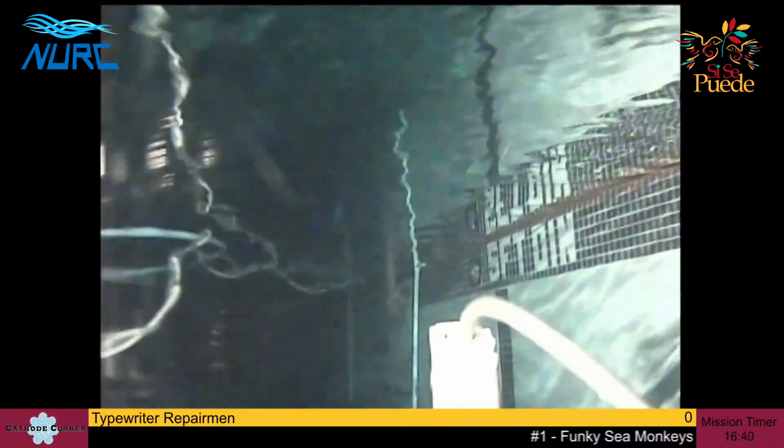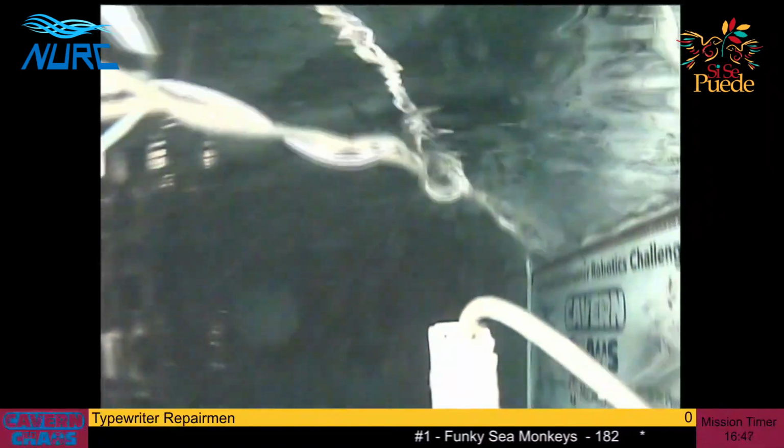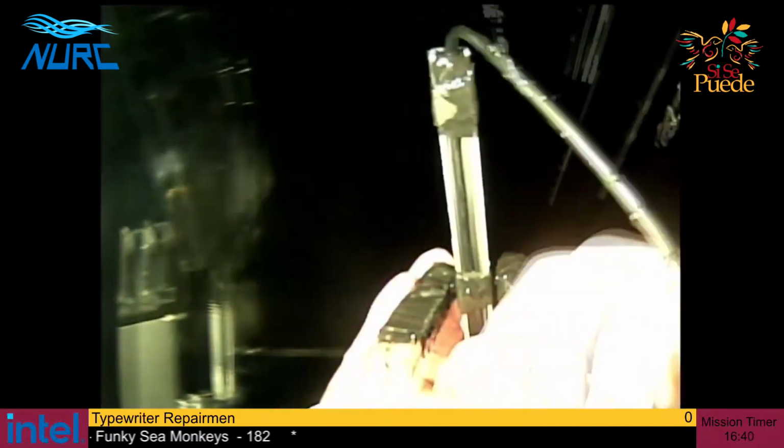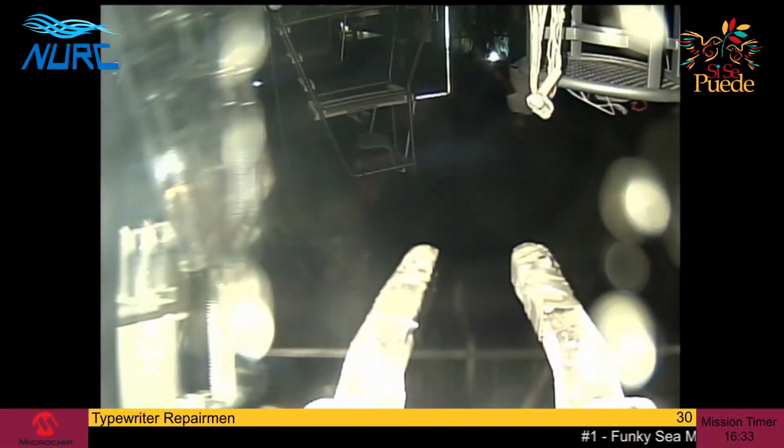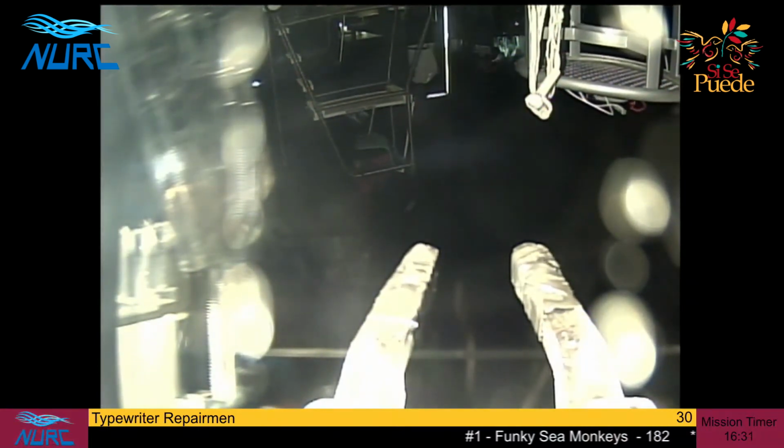A total of 50 points are available on that task. Those points are making up the difference between the actual and measured temperature in degrees Celsius. Seeming satisfied with what they have measured, they're heading back towards their tether operator. The tether operator is going to remove that thermal probe as well and equip the robot for its next mission. Looks like we have 30 points on the board for the Typewriter Repairmen.